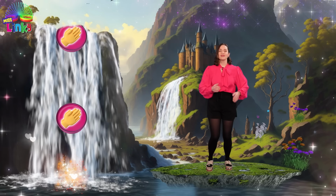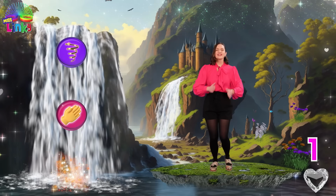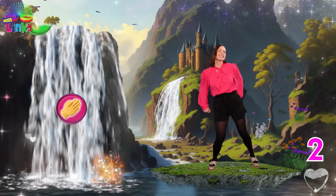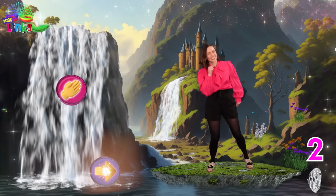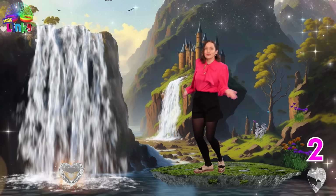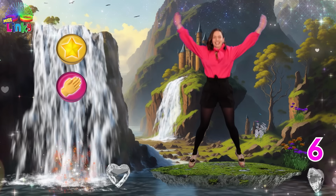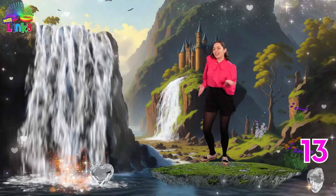Clap. And swirl. And swirl. Two. Left foot. Right foot. And slap. And slap. Slap. And swirl. And swirl. Four, five, six, seven, eight. And swirl. Nine. Again. 10, 11, 12. And swirl. 13.